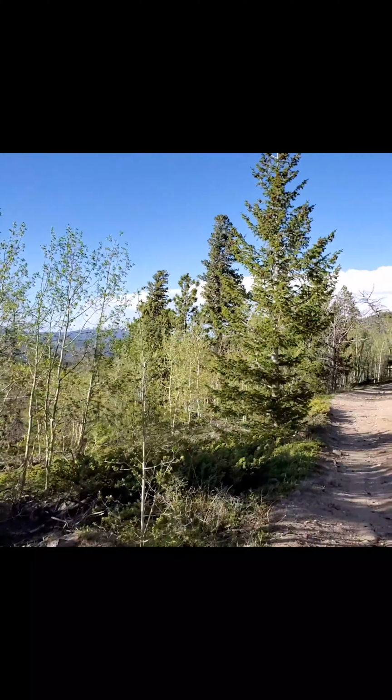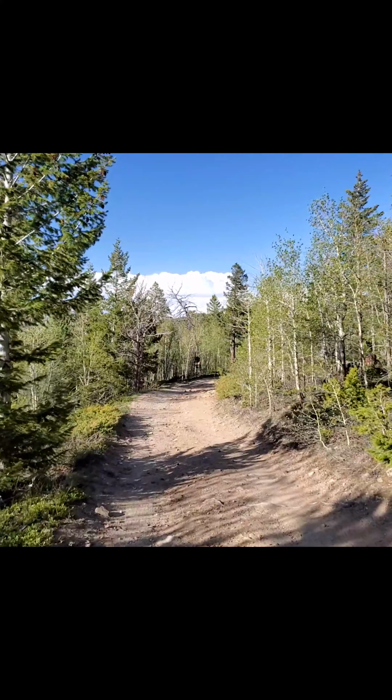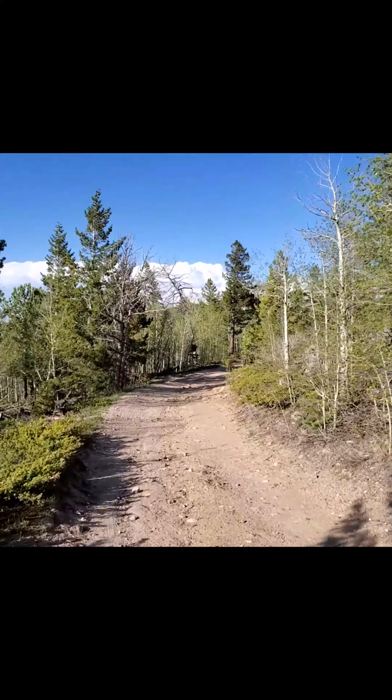Alright, so we're actually coming into an aspen stand now. These are very small aspen trees, and these are the ones with the white bark. And again, these are baby aspens. Shortly, we're going to get to a spot where you'll see some mature aspens, and that's when I'll give you guys your aspen talk.